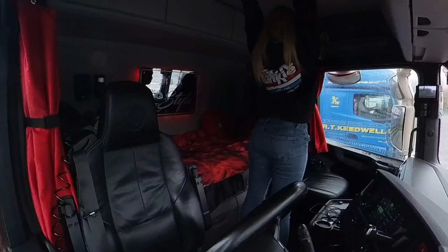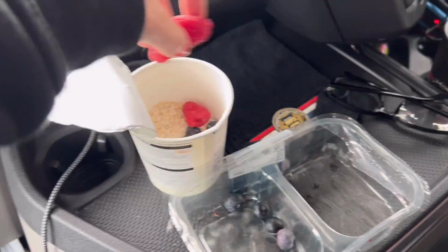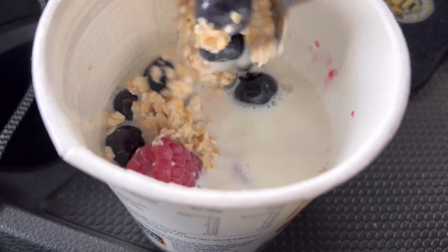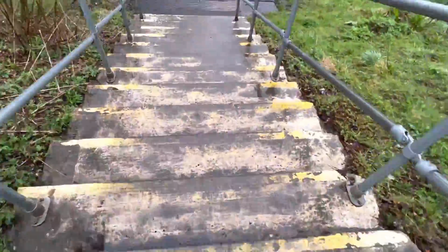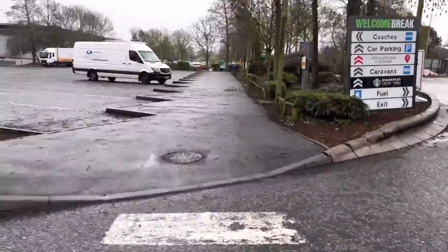Then I get up and sort my stuff out for a shower. But before I go, I boil some water and make my porridge so that it's ready for me when I get back. And then I make my way on the long walk over to the services. For some reason, the lorry park always seems to be the furthest away from the services. Nearly there, I can see the building now. And I'm finally in the building.